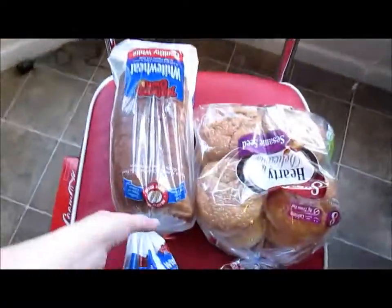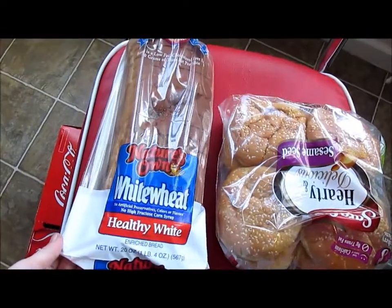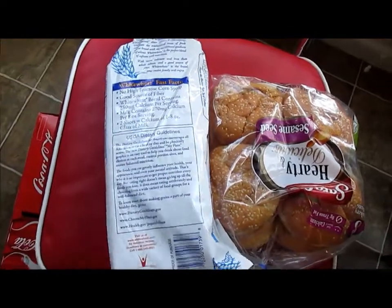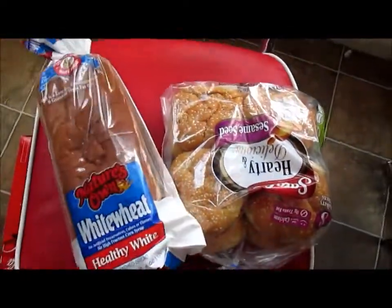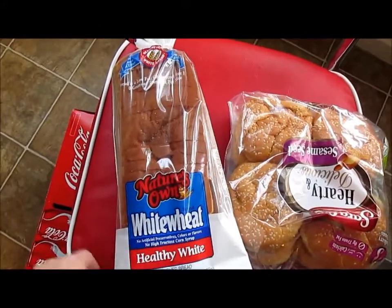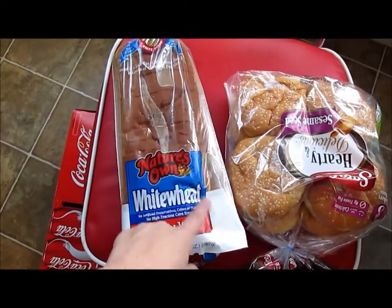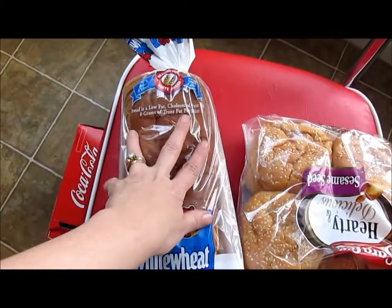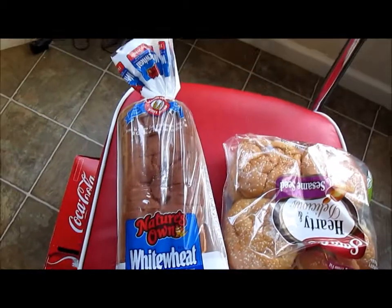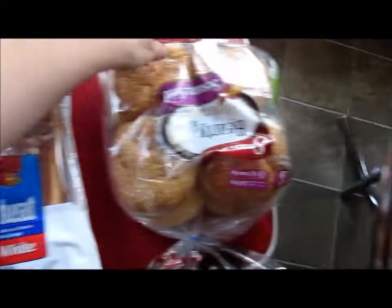Bread-wise, again, I got the white wheat. This is healthy white, it says. It says no artificial preservatives, colors, or flavors. No high fructose corn syrup. And I think it's better. My family really does not like wheat a lot. And when I buy it, they really complain about it. I have to get the honey wheat, which is still loaded with sugar. So I switched them over to this a while ago. It's by Nature's Own. And it says the bread is low-fat, cholesterol-free, 0 grams of trans fat per slice. It's not perfect, but again, it's something that they'll eat.